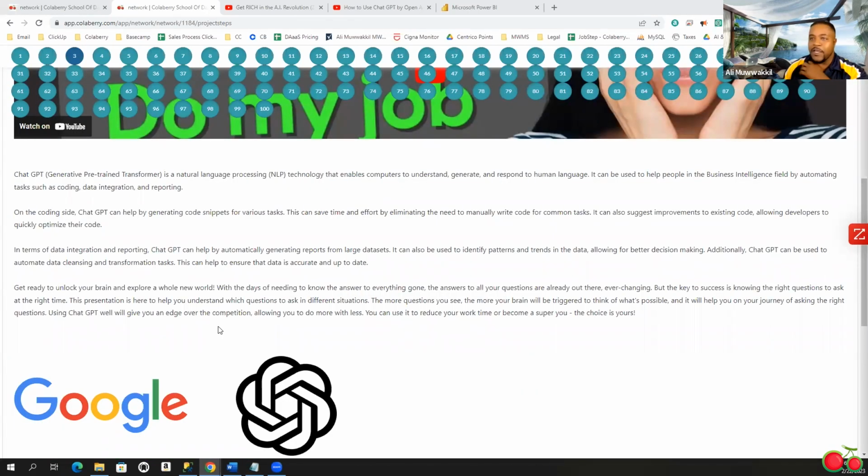What is ChatGPT going to help you do? Number one, it's going to help you code better. Now it's not going to write this for you. I mean, it could write sophisticated code, but if you're doing something very complex, you're not going to ask ChatGPT to do it. You're going to have to do it on your own, but it can help you in a lot of ways. It can help you in integration, a lot of integration services, a lot of reporting. It can help you identify patterns in data, analysis, some automation, so a bunch of different things. So what this event is for is to unlock your brain and explore this whole new world.